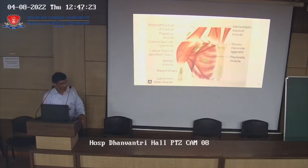So as you can see here, this is the proximal fragment, and what is attached on it is sternocleidomastoid muscle, which is very strong muscle. So this pulls the proximal fragment upwards.